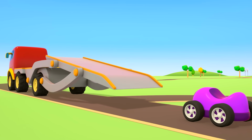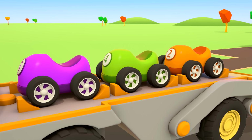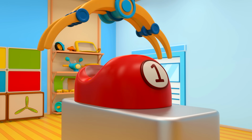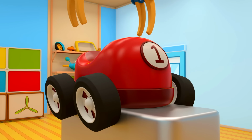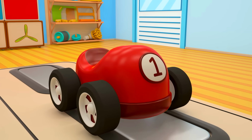The car transporter has brought its platform down. Climb aboard. It's the red car's cabin. We need to put it in a chassis. All done. Haha, good as new.